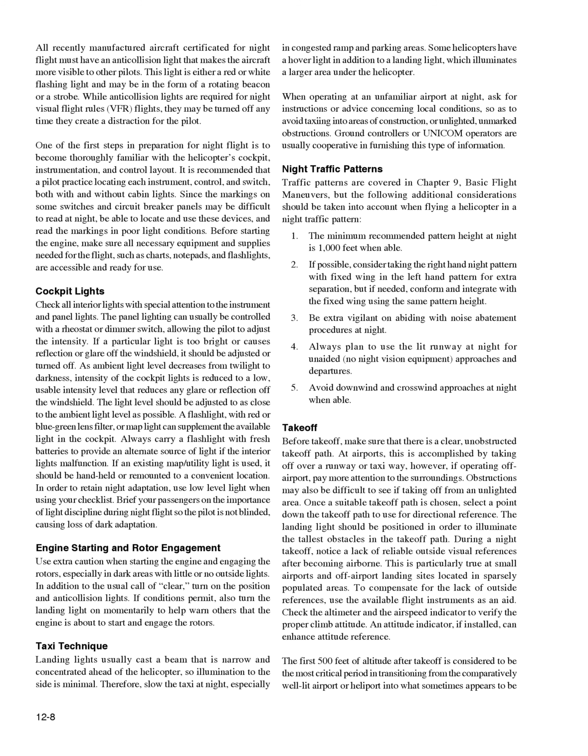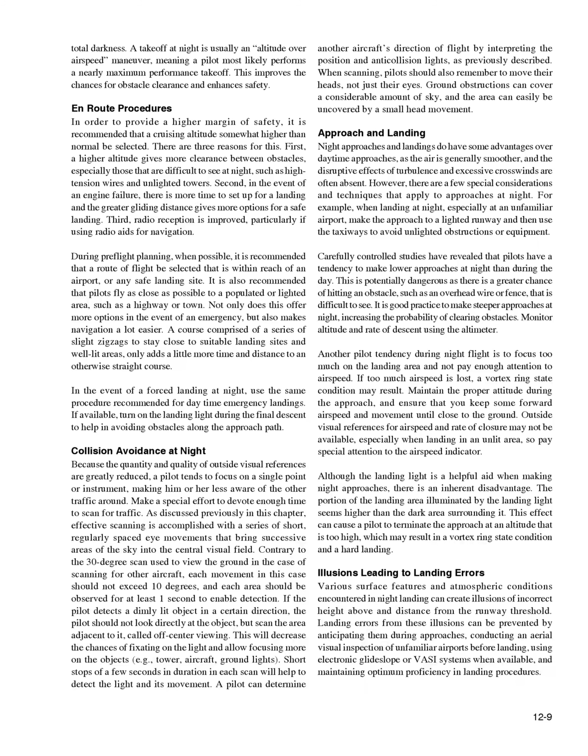The first 500 feet of altitude after takeoff is considered to be the most critical period in transitioning from the comparatively well-lit airport or heliport into what sometimes appears to be total darkness. A takeoff at night is usually an altitude over airspeed maneuver, meaning a pilot most likely performs a nearly maximum performance takeoff. This improves the chances for obstacle clearance and enhances safety.